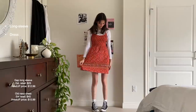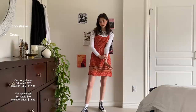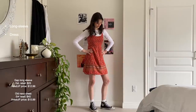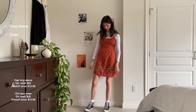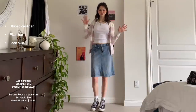It's not super warm in the spring. So I feel like with the long sleeve underneath is a good way to style it, and I'll also be able to wear it in the summer as well. This is kind of the spring version because we got the long sleeve. And I'm just wearing it with some shoes. I should probably iron it, but I really like it, and I think it's really cute.